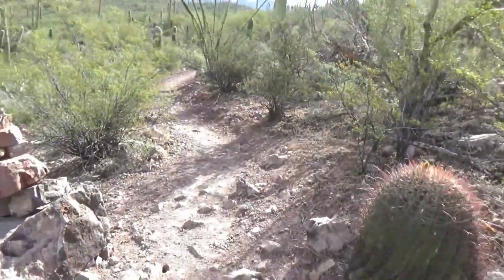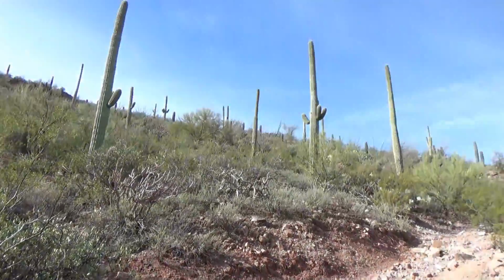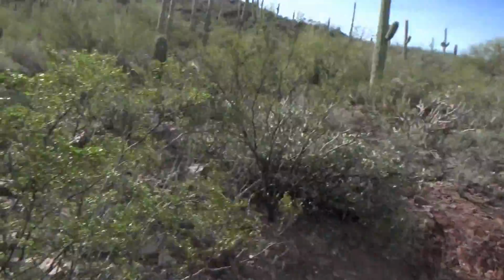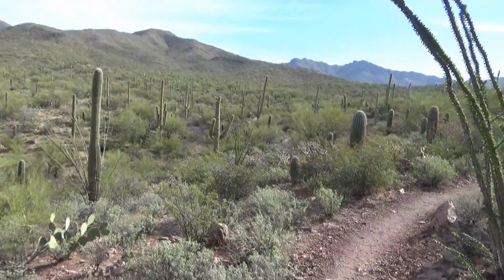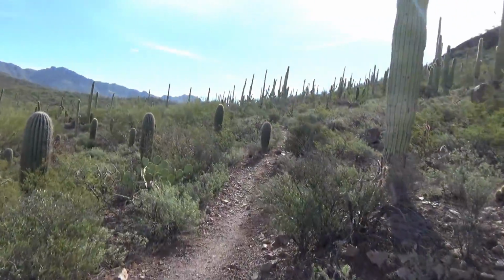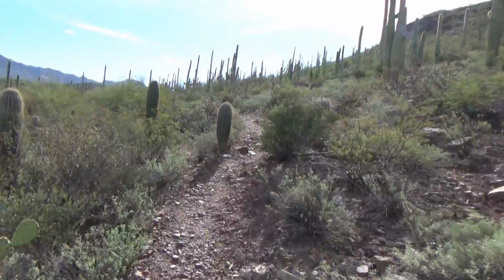But there's a trail that goes this way. And he said there's really nothing interesting up there, so I'm going to go this way. I woke up this morning at 4:30 and I have not been back to sleep since. I'm kind of tired today. But I'm going to get a 20-minute walk in and go back.